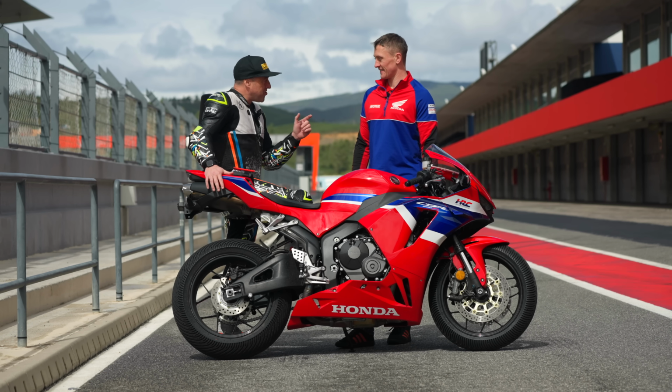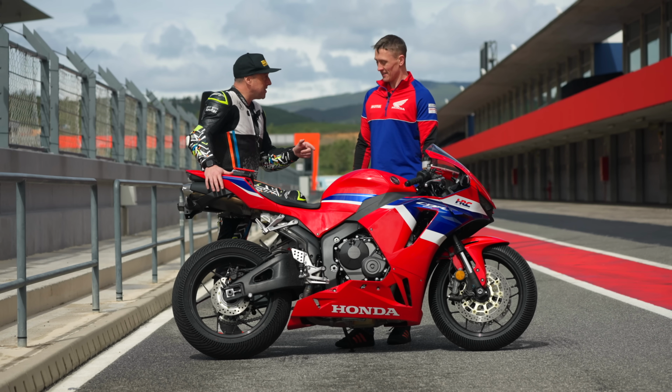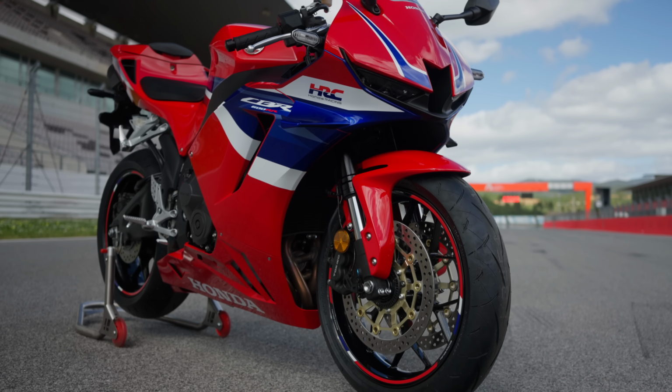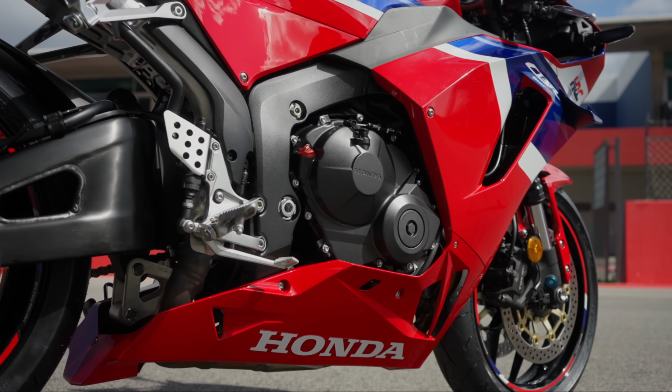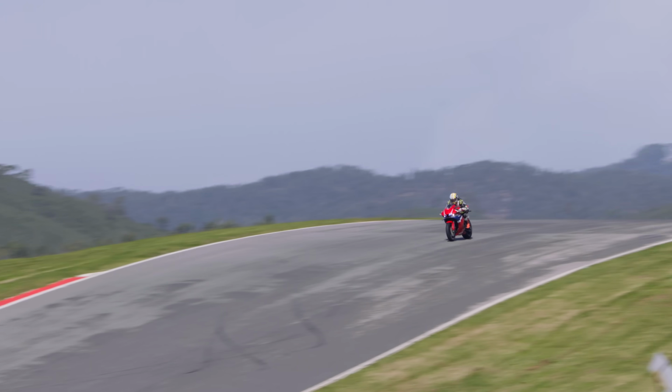So we're just coming towards the end of our time on the CBR600. Had a really good chat with Dean about what he thinks the CBR600 is like, which is interesting because me and Dean both started racing together, and he was on a CBR and I was on a Suzuki. And in many ways the CBR600 hasn't changed dramatically. It's still the same frame, it still feels like a CBR600RR, and I guess most people like myself were gutted when the CBR600 was discontinued by Honda, but it's come back.